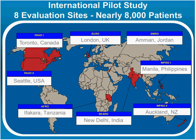It was done at 8 sites that were spread around the world, evenly divided between countries very similar to our own, like Canada, United States, the United Kingdom, and New Zealand, and then countries from both the developing world and the world in transition in Jordan, the Philippines, India, and in Tanzania. So many, many different environments the checklist was studied in. Nearly 8,000 patients were enrolled in the study, 4,000 before the checklist was put into place and then 4,000 afterwards.